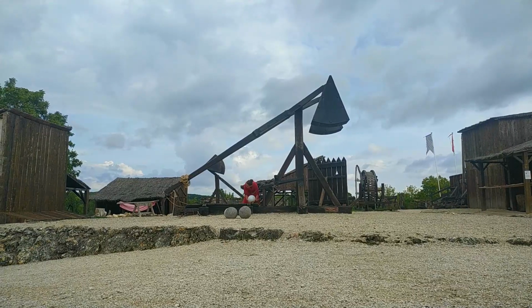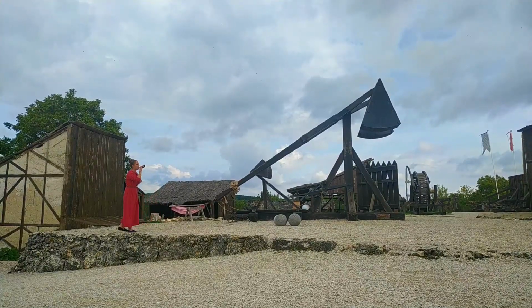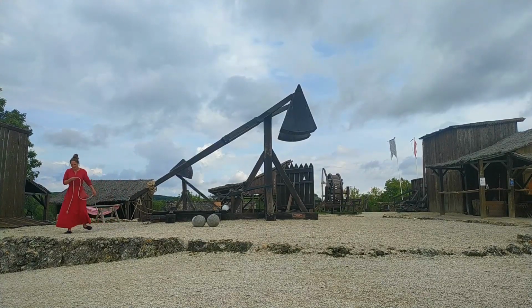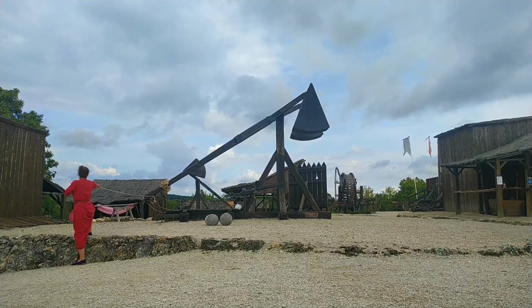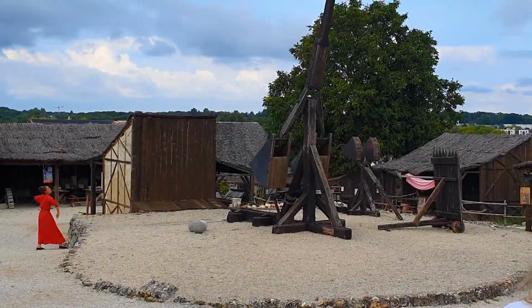Together with the entry ticket, you get a couple of coins to participate in the workshops. Some workshops are free, and you can also bring back what you built as a souvenir. When you climb over the fort, you can actually see a few other castles in the distance, and this place is an incredible experience.